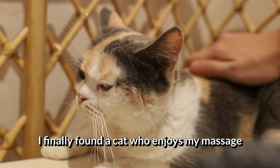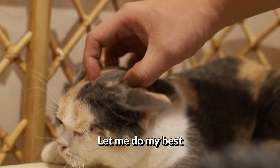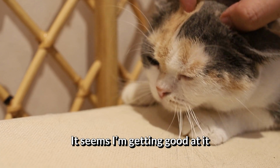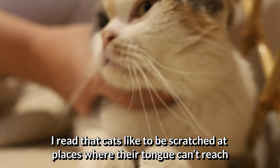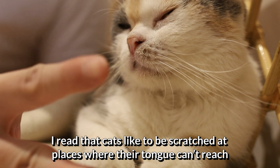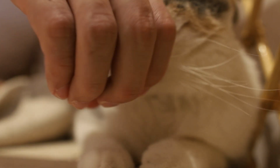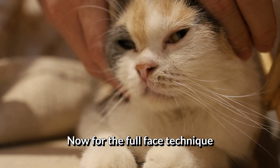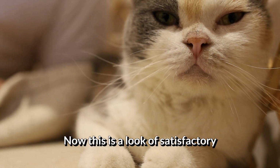I finally found a cat who enjoys my massage. Let me do my best. It seems I'm getting good at it. I read that cats like to be scratched at places where their tongue can't reach. Thumbs up for the massage. Now for the full face technique. Now this is a look of satisfaction. I'm the chosen one.